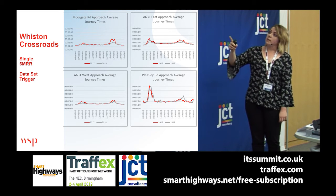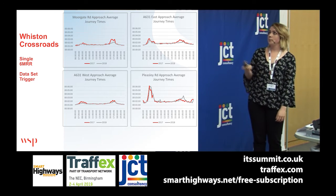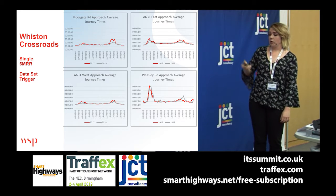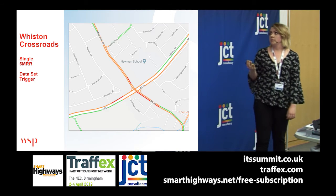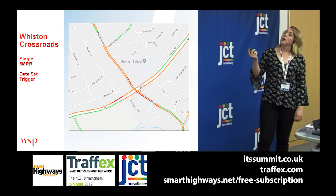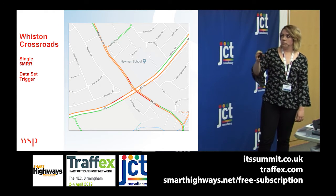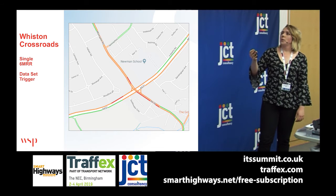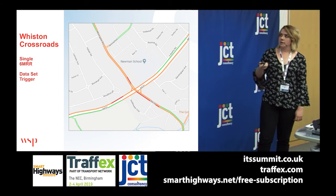Pleasley Road is the road which the residential access is from. We can see the PM peak slightly increases, and this is why. In order to manage the network effectively and give priority to the main road, when exit blocking is detected travelling northbound, a new data set is triggered and implemented into the controller, and what that does, it aims to reduce total green time and green given to Pleasley Road.